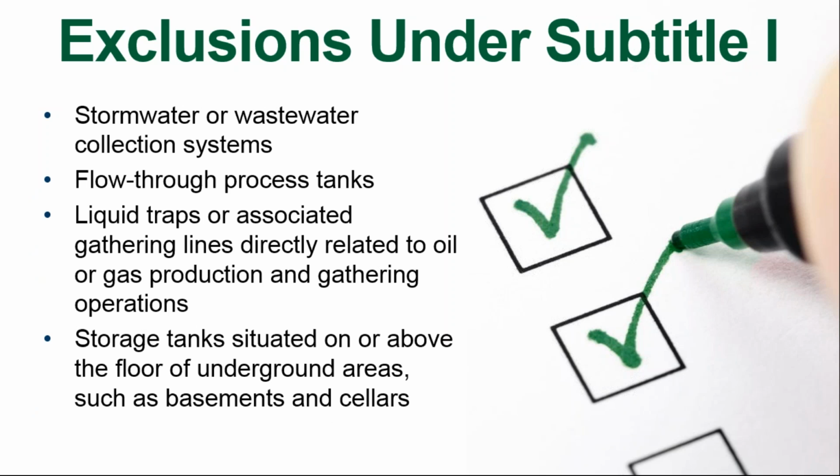A couple others that are out there are stormwater or wastewater collection systems. This could be an oil water separator. This could be a wastewater tank that's underground. Flow-through process tanks. This would be a grease interceptor. So if you had a grease trap outside of your building, there are some cases where you may find a 3,000-gallon grease interceptor. Those aren't covered under the underground storage tank regs.